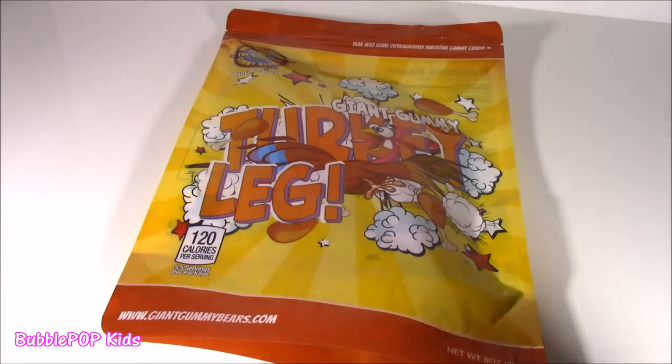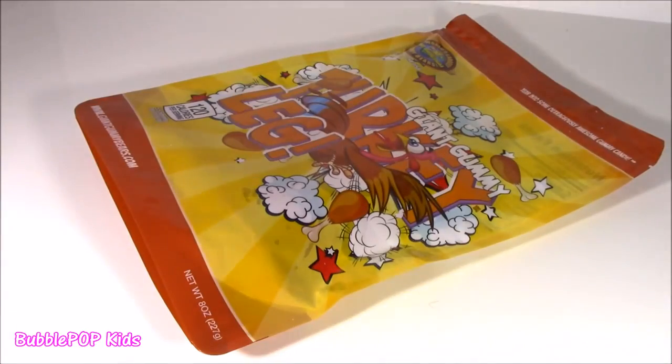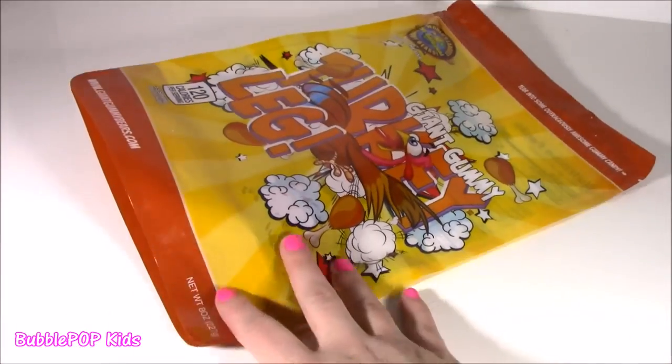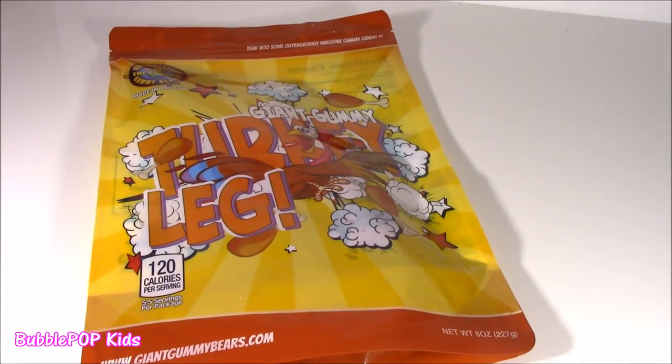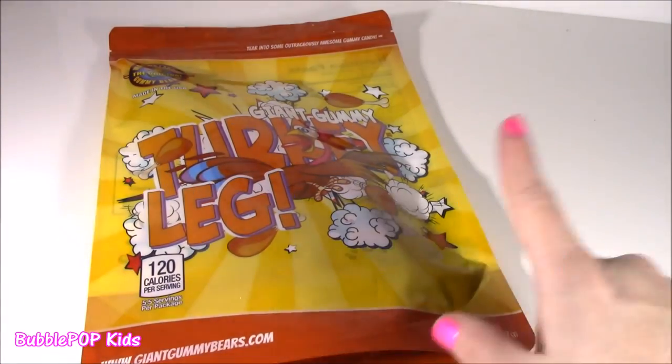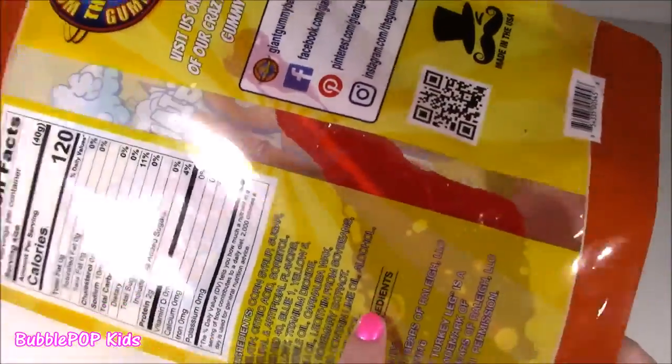When did you buy this? Did you buy this around Thanksgiving time? And now you're eating it in February? Please. So here's a quick little thing about this. When I got this turkey leg, I actually ordered it, and I thought it was going to be brown. The picture was brown, but when I got it in the mail, it was red. I mean, it does not look real.